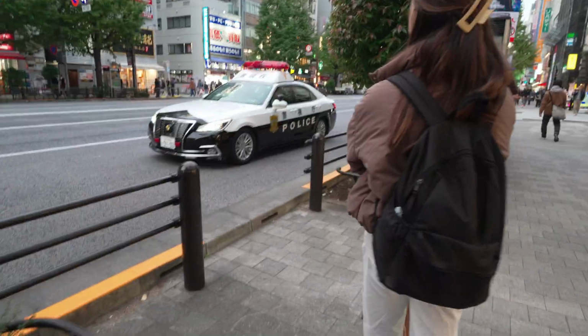So no luck, unfortunately, in this particular store, but lucky that Akihabara is the anime, tech, culture hub of Tokyo, so we will go for a little wander around, see what we can find. I'm sure there's plenty more shops around. Oh, this is pretty cool. This is the first Crown police car that I've seen. That's sick. Let's carry on and see if there's any other shops.